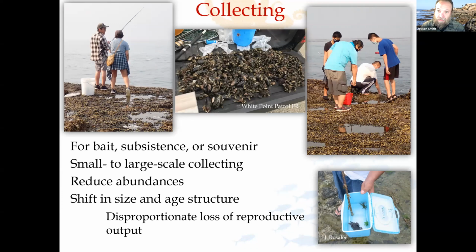Collecting obviously is the more detrimental of the behaviors, because it automatically reduces abundances. It takes individuals out of the population. But one of the other indirect effects is that people tend to select larger individuals because they provide more bait or more food. And that means the result is a shift in the size and the age structure of individuals in the population, whether it be mussels or sea stars or anything else. So they tend to be on the smaller end and on the younger end.